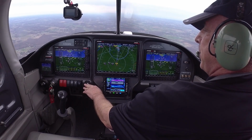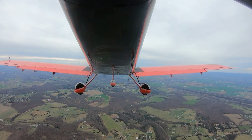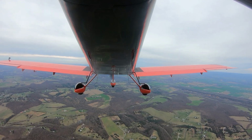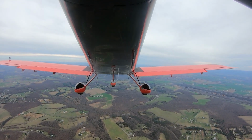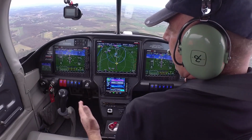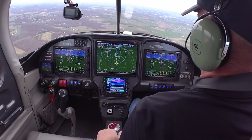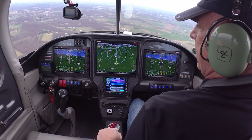Okay, just getting down to flap speed. Here we go. Intercepting the final approach course. Okay, nav mode. The autopilot is flying the airplane. We're intercepting the final approach course and coming downhill.